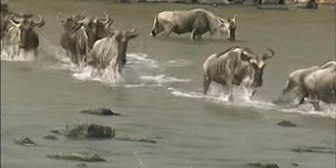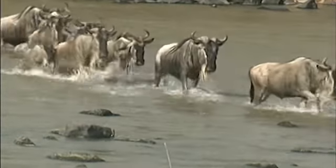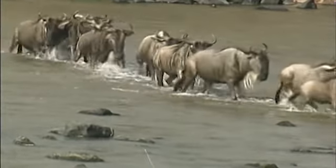See the yearling by himself walking. He got over into one of the deeper pools and the crocs got him. I got the last bit of footage where the croc was taking him under.